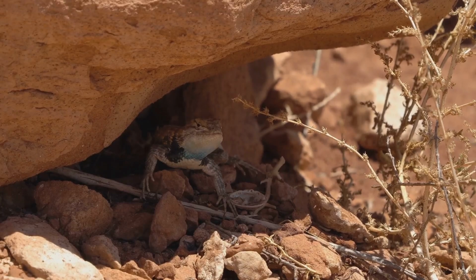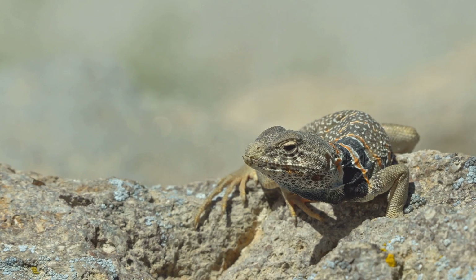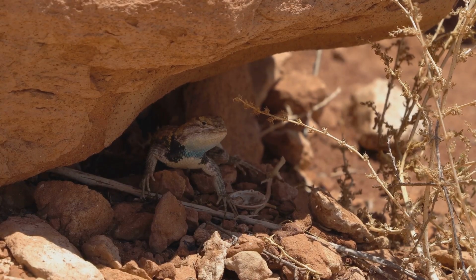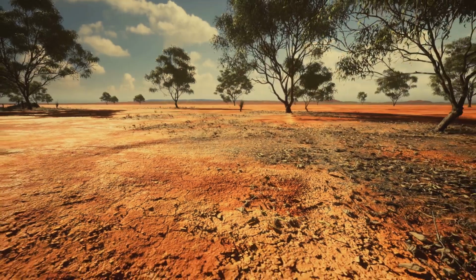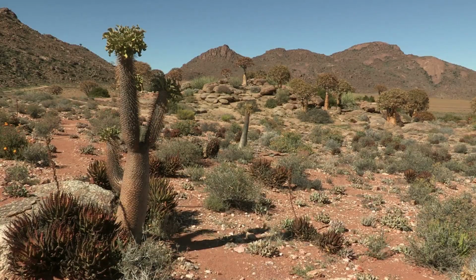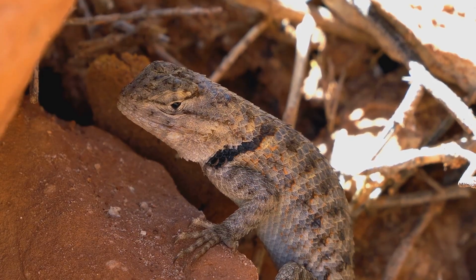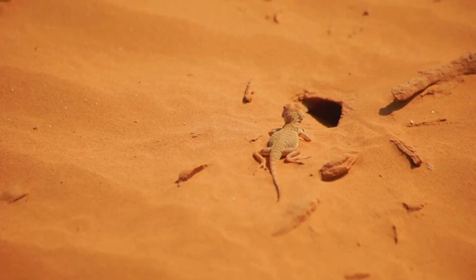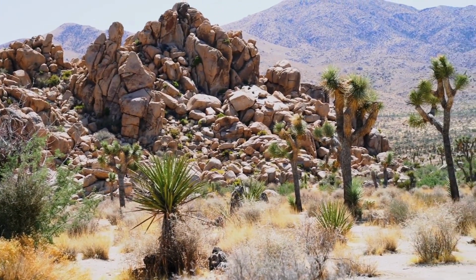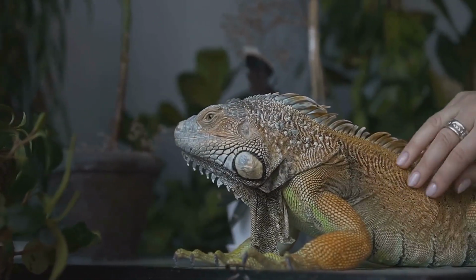But perhaps the most enduring lesson the horned lizard offers is a reminder of the interconnectedness of life. Their fate is inextricably linked to the health of their desert home, a fragile ecosystem facing increasing pressure from habitat loss, climate change, and the introduction of invasive species. As we continue to learn more about these fascinating creatures, we are reminded of our responsibility to protect them and the fragile environments they call home. The future of the horned lizard, like that of so many other species, rests in our hands.